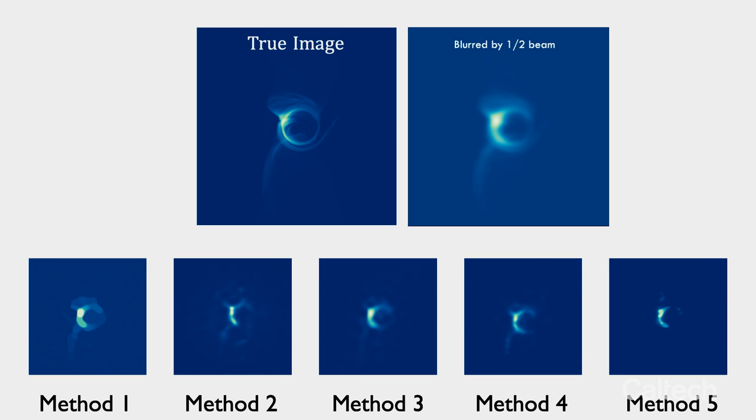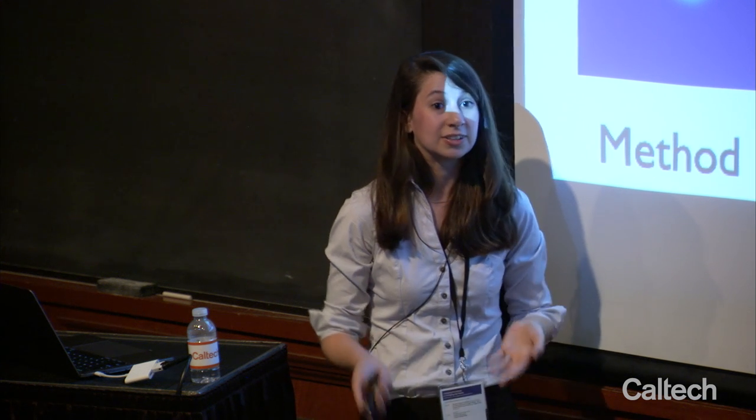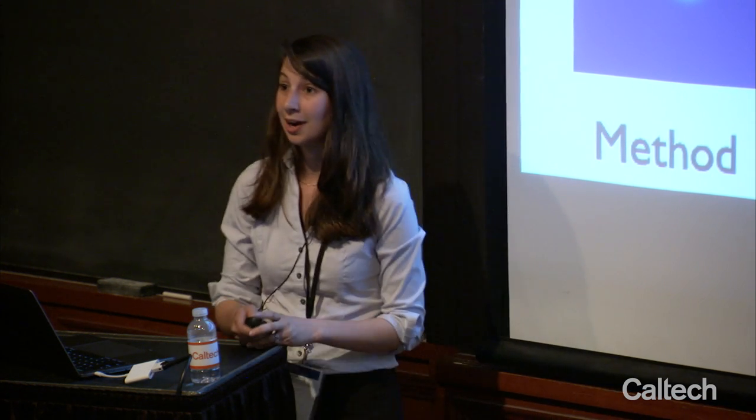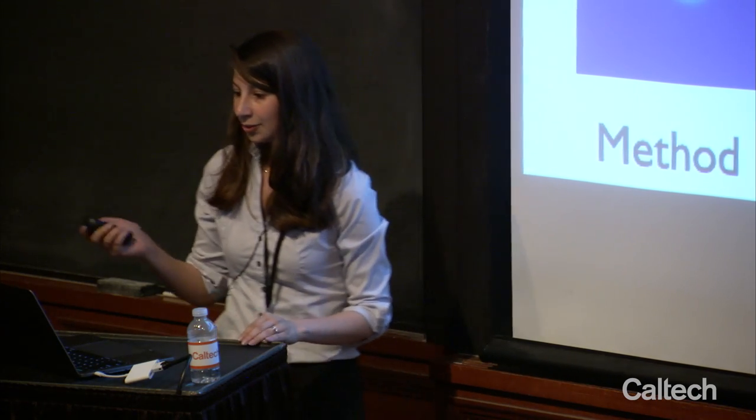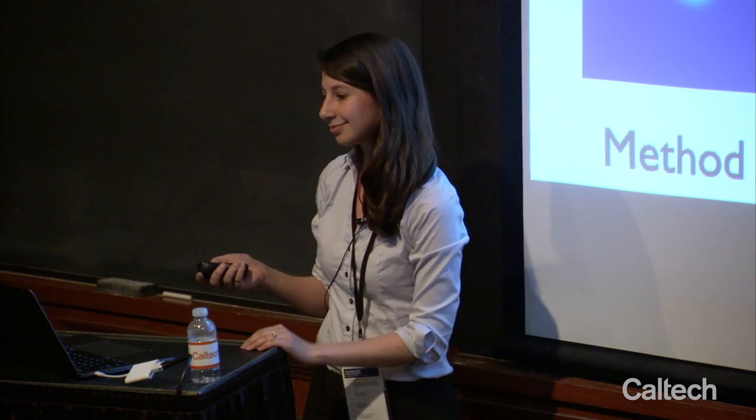And so by looking at the similarities and differences among the images, you can build up confidence in certain features and not in others. And then we also did crazy kinds of images that people didn't really expect at all. No one was expecting something like this, but I think it was really important that we threw things like this in there to make sure that the methods could see something really surprising and not just recover rings all the time. So that gave us confidence in our methods.